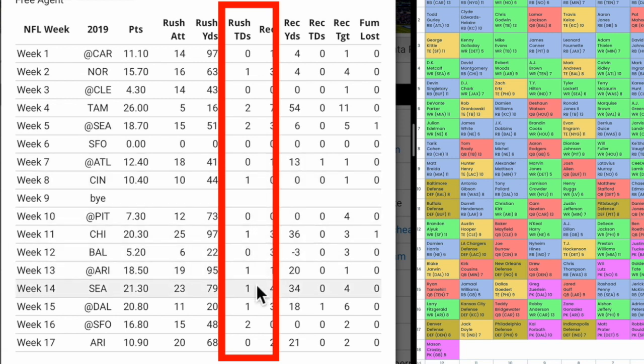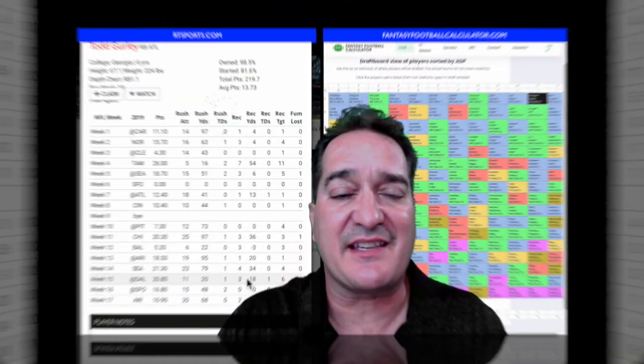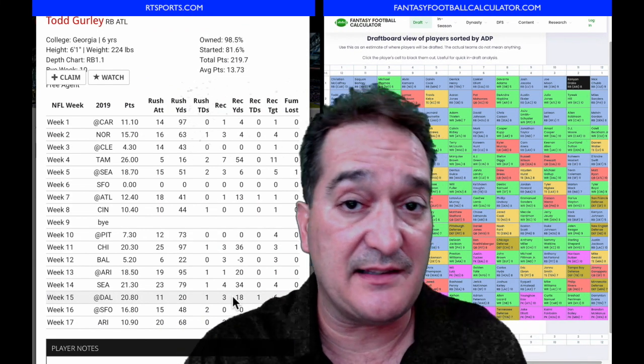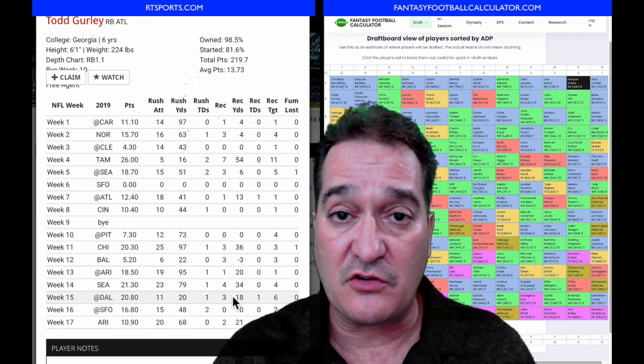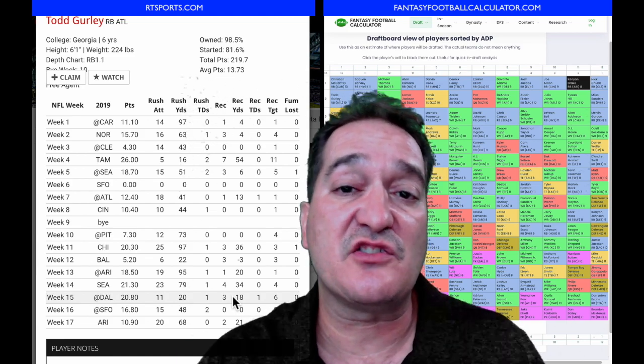That's what Atlanta's going to use him for. And he also catches the ball out of the backfield. As you can see here, 7 receptions here, 3, 4, 3. The guy can catch the ball if he has to, and he will in Atlanta. So I do like Todd Gurley. Let's see where Todd Gurley is on the average draft position chart.